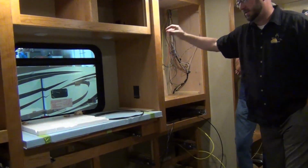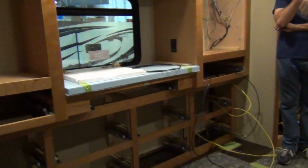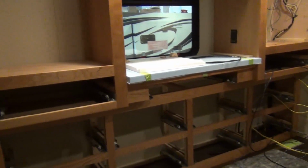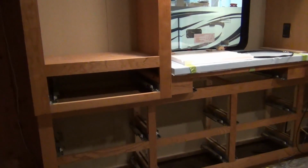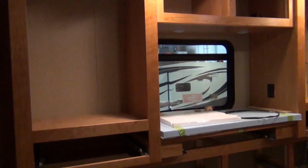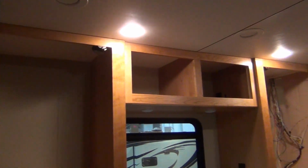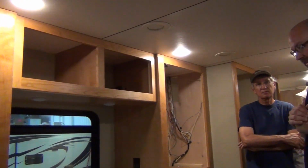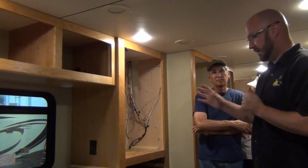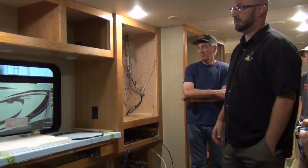Benefit of this, you've got a lot of storage. One of the drawbacks is that you're taking this same concept of cabinetry but then putting it into a box, a slide room box to go in and out. You still have a lot of storage. You gain about 14 inches or so of floor space, but in technical terms, you do lose a little bit of cubic footage of storage.